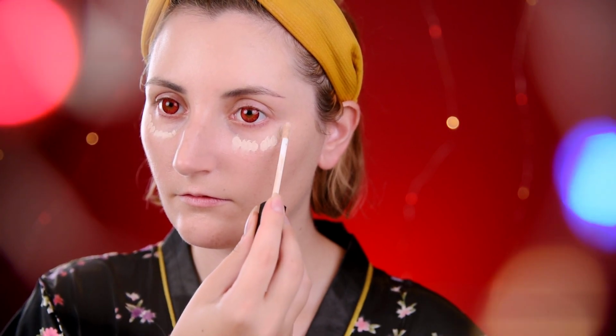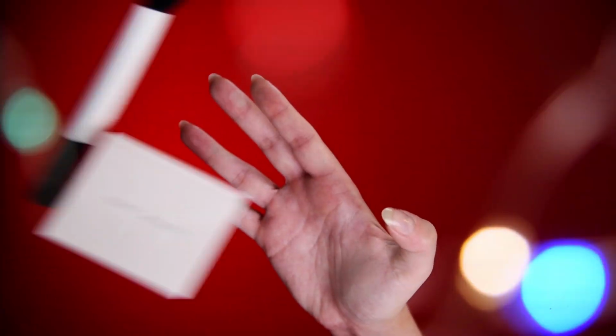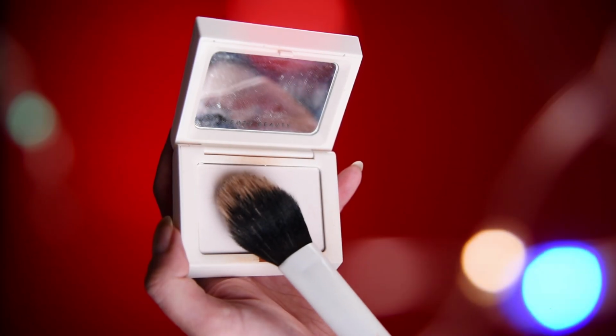To add a bit of coverage where you need it, pop on some concealer. For a seamless finish, I like to blend with the warmth of my fingers. Goodbye, quarantine skin. Hello, avalanche sleuth. Next up, powder. If we're going to interrogate the Dawn, we have to make sure our base stays in place, crease-free.